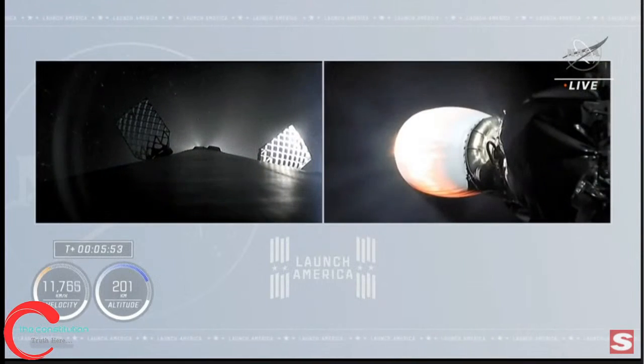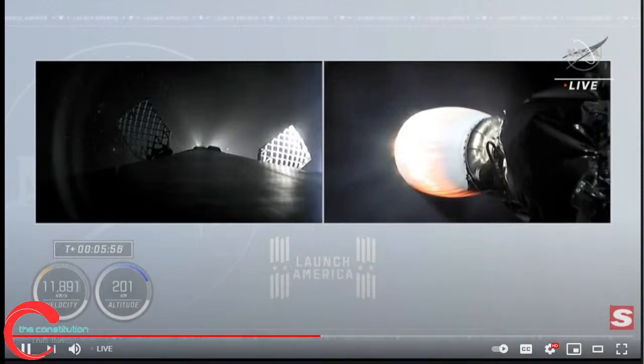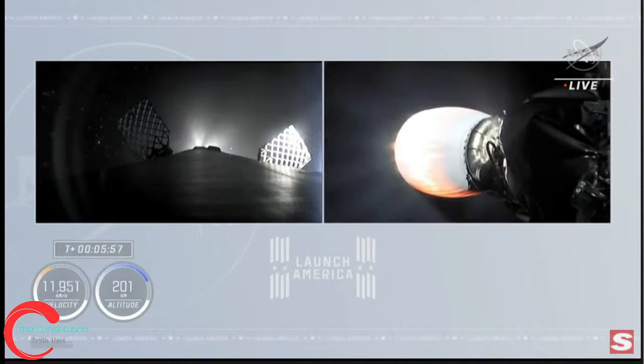Dragon SpaceX, trajectory nominal. Copy, nominal trajectory.